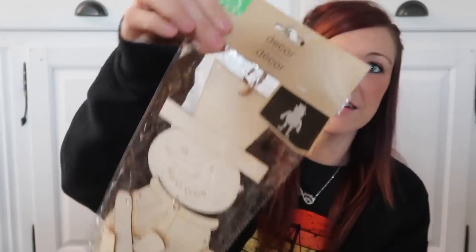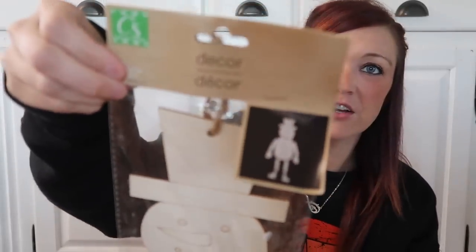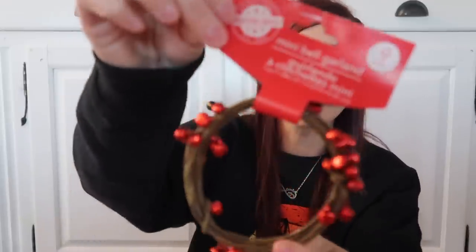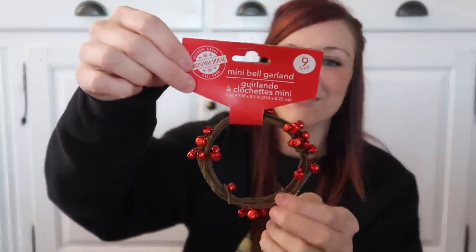This is like my box, obviously. Okay, so I received this snowman like figure, or this like snowman wood piece figure. This is cool. It's Christmas. I'm doing Christmas, so that is awesome. Oh, this is cute. A mini bell garland. That's what I heard. That is really cute.